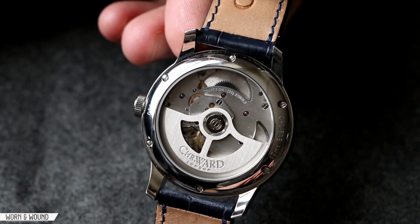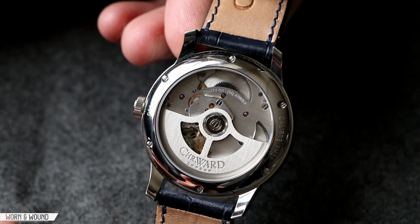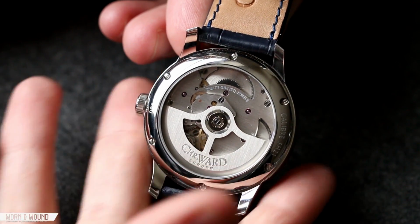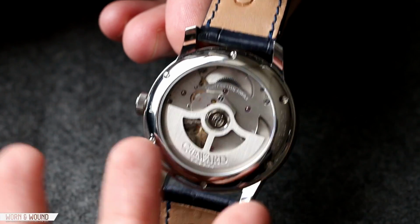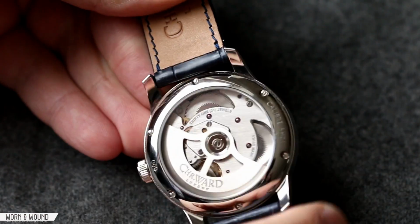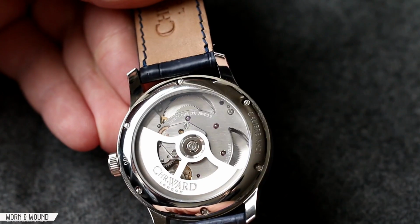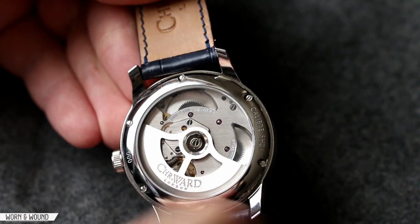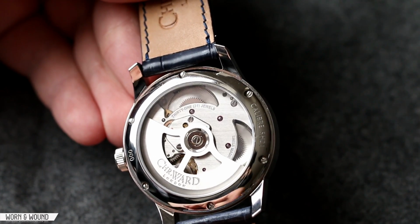So with all that said, now we can take a look at the SH21. And what's going on here is so fantastic. It's a 5-day movement. That means that it has 2 barrels, which you can see clearly here. And those are both storing energy that is translated from the rotor when you're moving the watch, or hand wound, to give it a full 120 hours of power reserve, which is phenomenal.